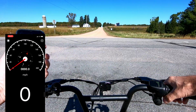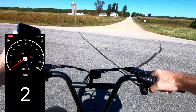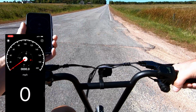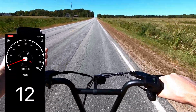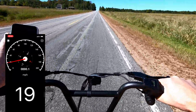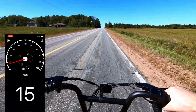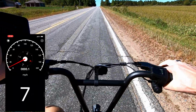Now let's see what we can hit for acceleration speeds here. Just gonna get on the other side of this road here. We're gonna go from 0 to 20 and see how long it takes us. And here we go. Acceleration feels very strong. This is a little bit uphill as well, but we'll see. And right up to 19. We might not reach the max of 20 because we are going uphill here. Very quick acceleration. The disc brakes work nicely. I was just using the rear brake.